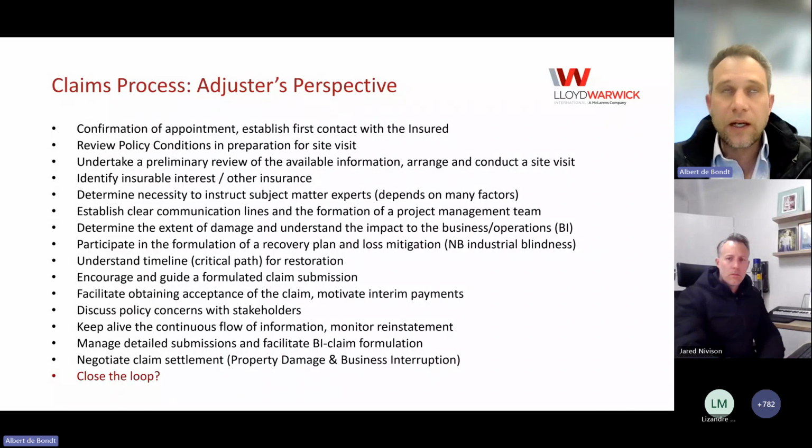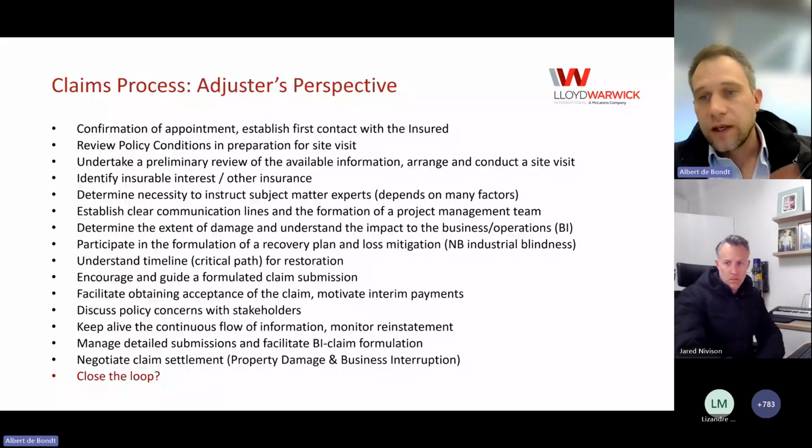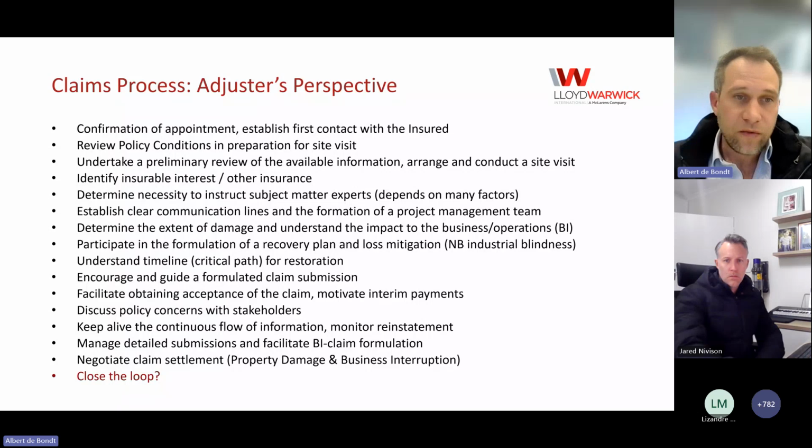And once they've accepted the claim, we find that things open up a little bit, and we try to get that over the line with an interim payment. Interim payments are really beneficial, especially early on in the claim, as long as we can give the insurer comfort that they're not going to overpay. There are other nuances on value at risk and so on, which we can briefly touch on later.